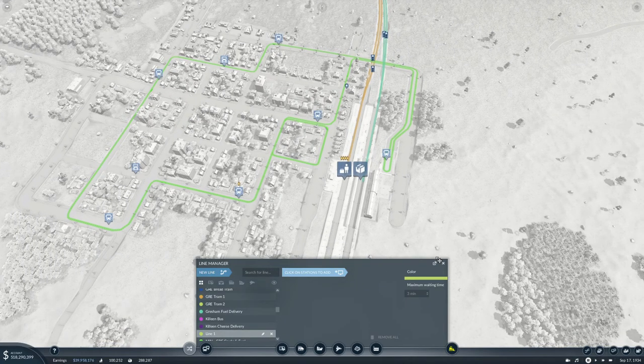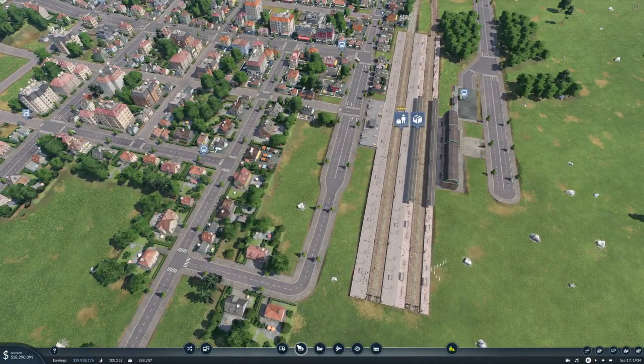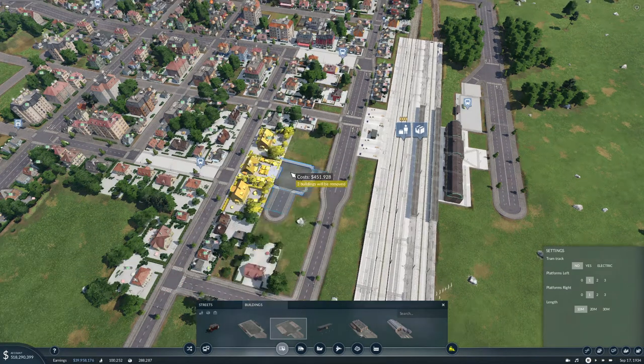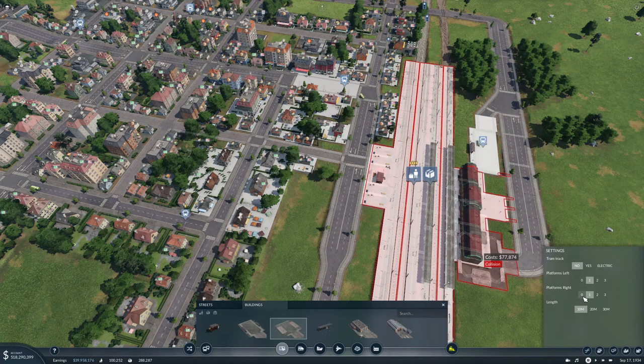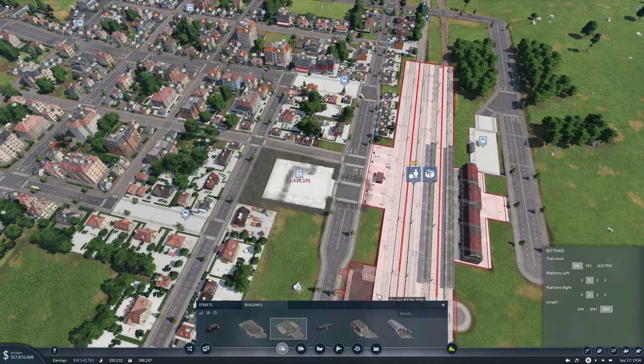We are going to set up a little new line going from... Well, we will set up a new line once we have a cargo station in. So let's get a truck station in here. And I think we'll put it in right here. We want 30 meters. There we go.